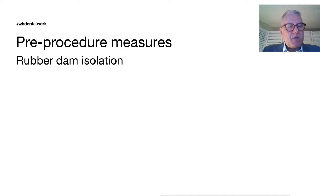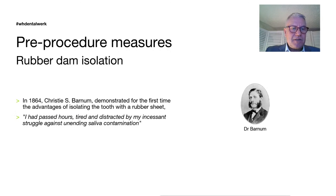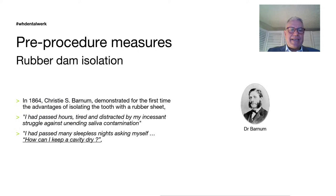Another idea, why not use a rubber dam isolation? This has been used for decades, you know. It was first introduced by a young dentist from New York, and he was concerned, he couldn't sleep. He was really stressed about saliva contamination, and he was thinking, how could I get rid of this or reduce this saliva contamination? And how can I get my treated area dry?